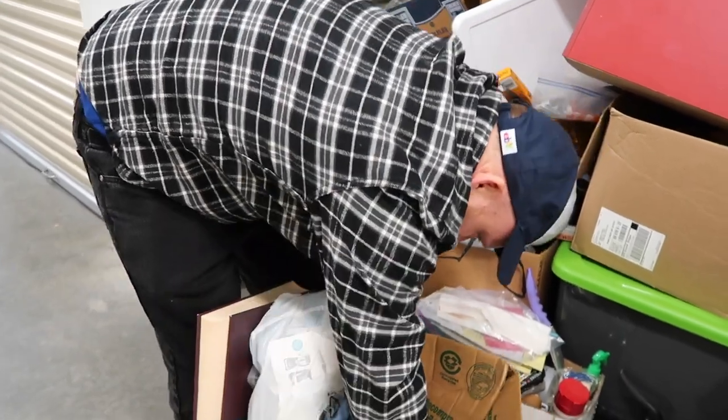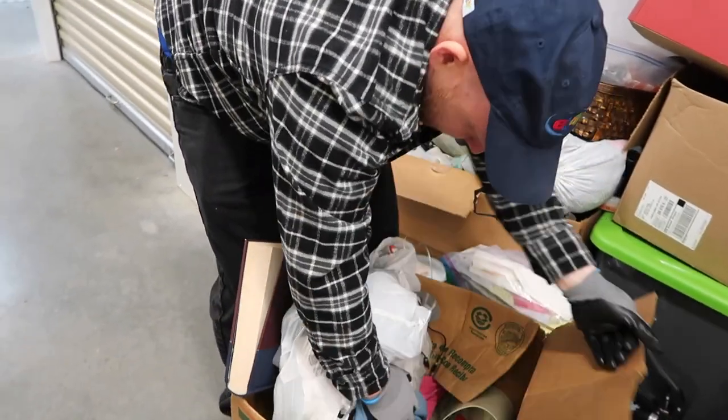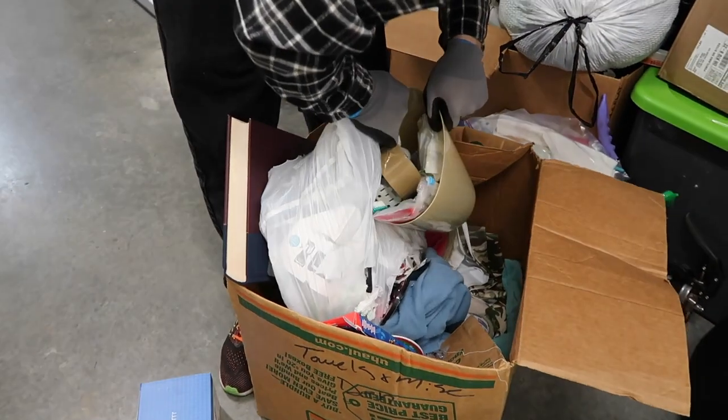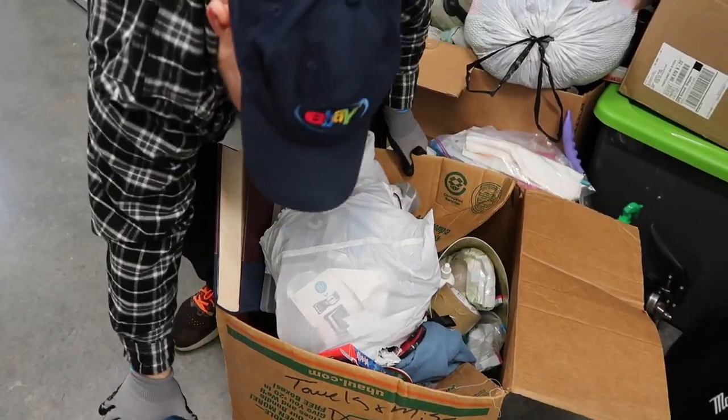Some marble toothbrushes. All right, I don't know if they can see in here really well, but I'm trying to let them see. This is random. Random box, guys.